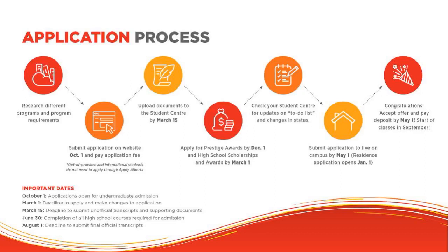And then you'll want to submit your application and pay the application fee online. Then you'll have access to your student center, which is like a student portal. That's where you'll be able to upload your documents, unless you're an Alberta applicant, then you don't need to upload your documents. We'll be able to receive those on your behalf. And then you'll also apply for your scholarships and awards through your student center. Again, Prestige Awards is by December 1st, and your high school scholarships and awards deadline is March 1st.